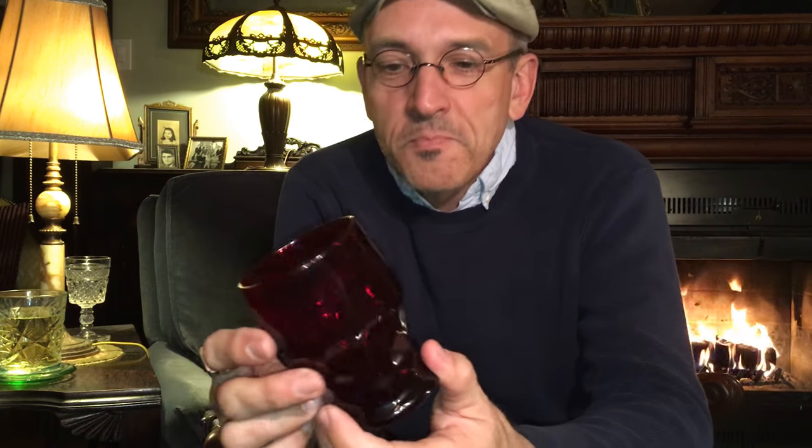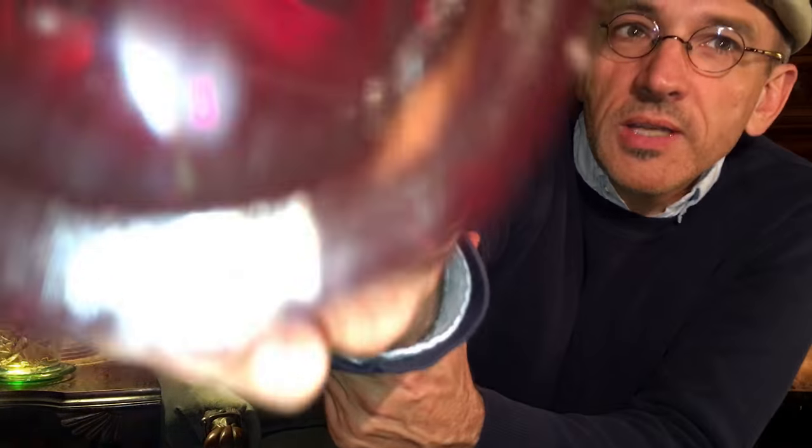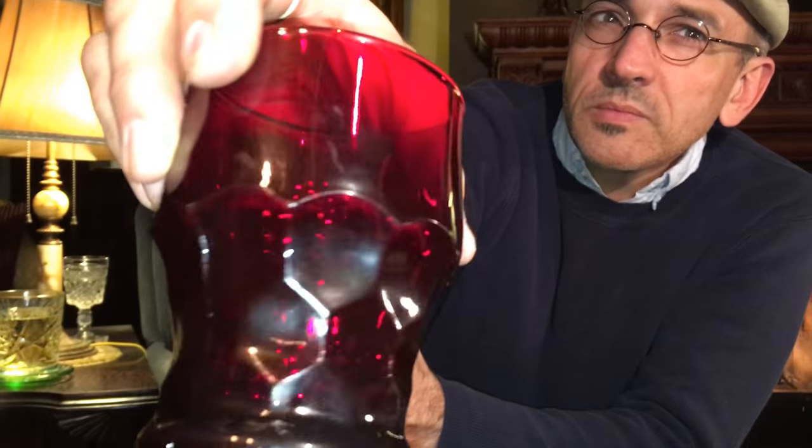I got eight of these. Ruby Red Anchor Hocking Georgian American Heritage Collection tumblers. Got a lot in there. They're marked Anchor Hocking on the bottom, but you'll never be able to see it because it is tiny, tiny, tiny. And these were also for the half price President's Day sale. I think the six, did I say six? No, I got eight of these. I think the eight of these were like $2 for the eight, because I got them half price. So I'm looking forward to putting those on and getting about $30 for them.